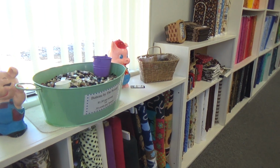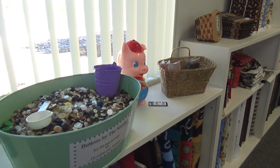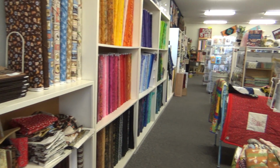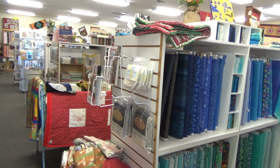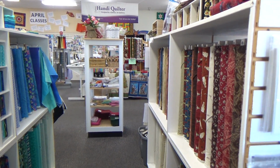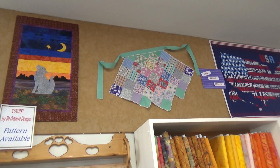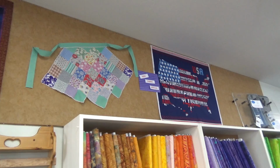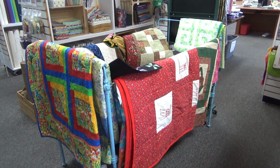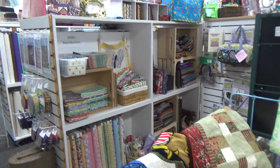But you have to keep walking around because there's these fun little things there, these collectibles and antiques that you just want to take a closer look at. And I found several designers and projects that I had not seen before. I think it's worth, when you're in the area, to definitely stop at this shop and take a look.